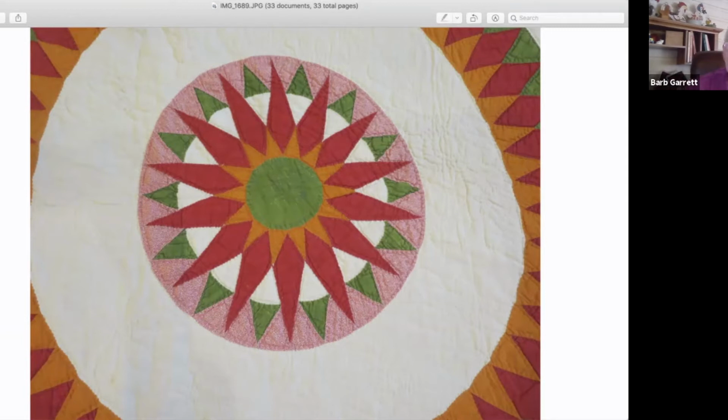We call the color cheddar in Pennsylvania. I was told by a friend who lives in Vermont that's not cheddar. Cheddar is yellow. But in Pennsylvania, this is cheddar on our quilts. That's not a necessarily time period name. It's what we call it so that when we talk to each other, we're all speaking the same language. The pink is the print, and you can see it's just a very light, soft pink, not the garish bright pink.